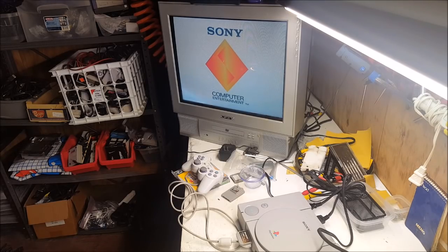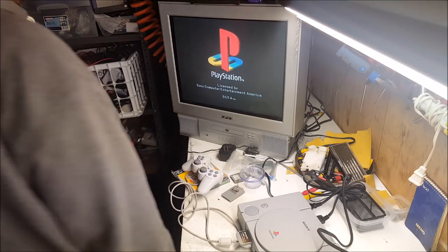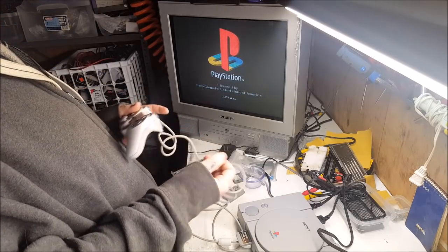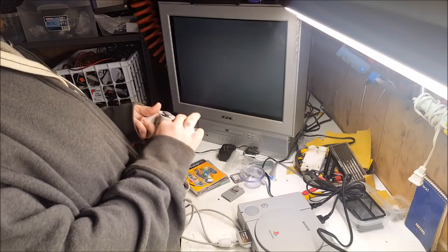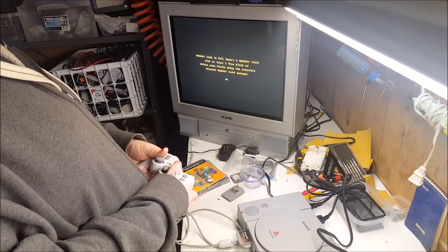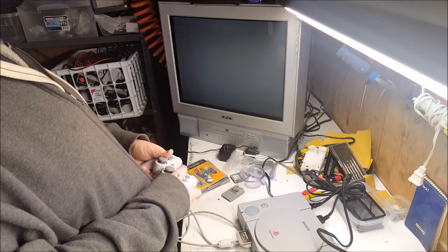I do like the Sony's intro, it's pretty cool. There we go, loading up, playing, that's a good thing. Let's make sure this controller's working. This is the dual analog here. Needs some cleaning though for sure. Let's see. Oh, I forgot load times on the PlayStation 1 are not that great.